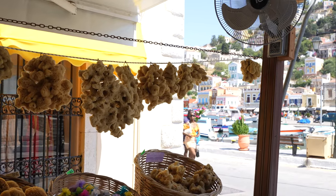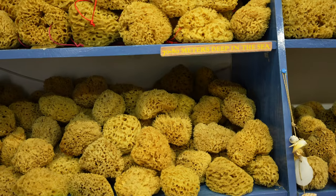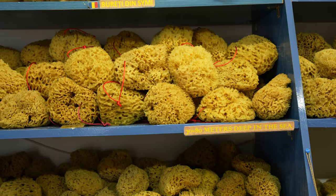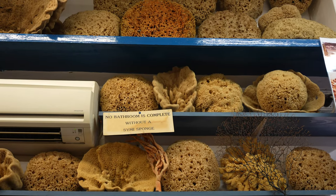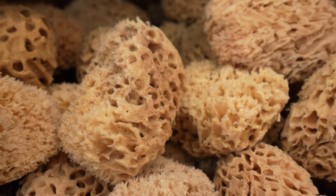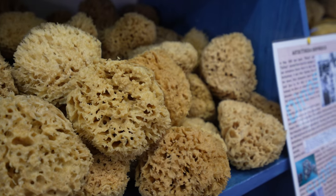There are all kinds of different sponges that you can get for different purposes, from silky sponges to rough sponges and everything in between. Many are gentle on the skin and can be used to exfoliate or cleanse the face and body. However, you can also buy sponges that are used for household cleaning. When you visit Dino's Sponge Shop or any other sponge shop in Symi, be sure to ask the vendor about the different kinds of sponges. They will be happy to help you, and you can also see the different prices for the different kinds of sponges.